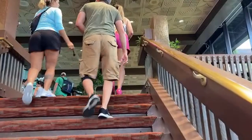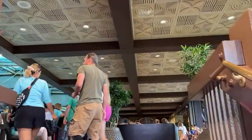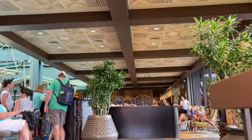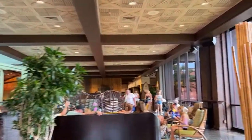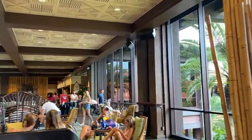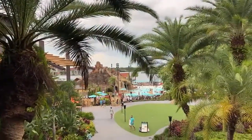And now we're gonna head on up. Now we're upstairs in Polynesian. Those joining, hey, thanks. George, Florida Parks After Dark. Appreciate you guys joining us. We're gonna finish touring up here, and then guys, we're gonna do a monorail tour around Bay Lake. But this is an outstanding view of the pool area we just were at, and how the property lays out.